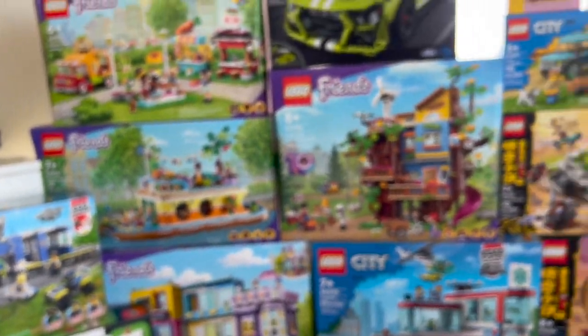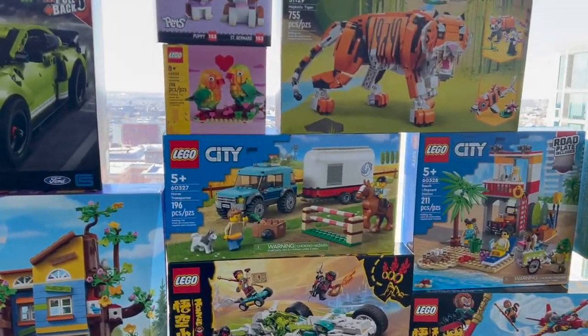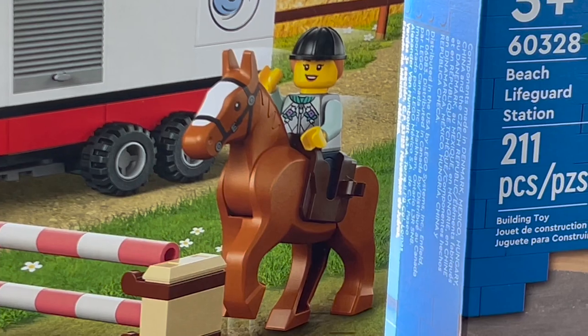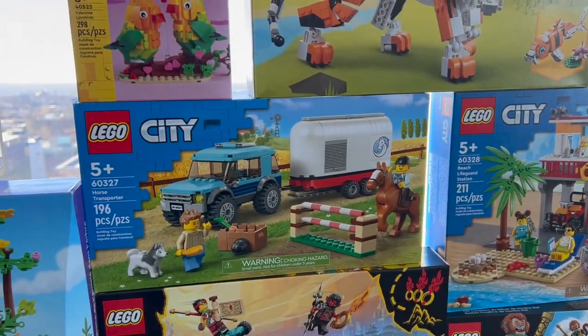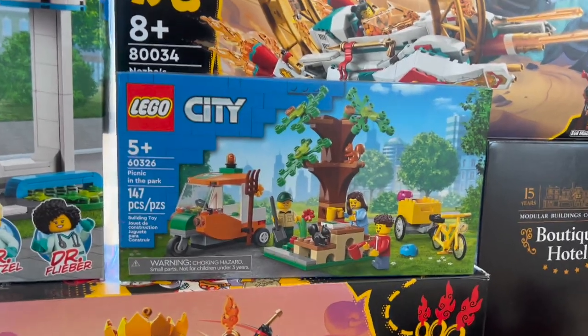Also here for LEGO City, one of the final sets we have here is this very, very nice horse transporter set, which I got for two reasons. Number one, a brand new color of the Lord of the Rings style horse, but a return of the saddle piece in dark brown. We have not gotten that in years and years, and I cannot wait to get so many of those off Bricks and Pieces for my LEGO Castle Black Falcon's army.